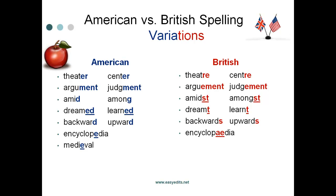Encyclopedia. Well, the British still use the archaic AE diphthong, but we don't. Same with medieval. There is that AE diphthong again. But remember, Noah Webster decided to go ahead and drop extra letters from words to be more practical and to be distinctive from the British as far as language.